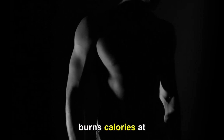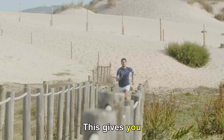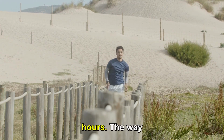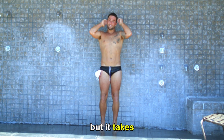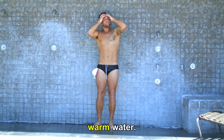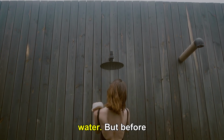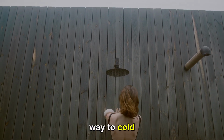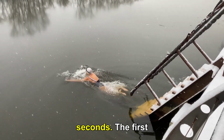It burns calories at a massive rate just to generate heat to keep you warm. This gives you an incredible surge of metabolic energy that lasts for hours. The way you do this is simple, but it takes mental toughness. You get in the shower and wash yourself normally in warm water. Enjoy the warm water. But before you step out, you reach up and turn the dial all the way to cold for the final 120 seconds.